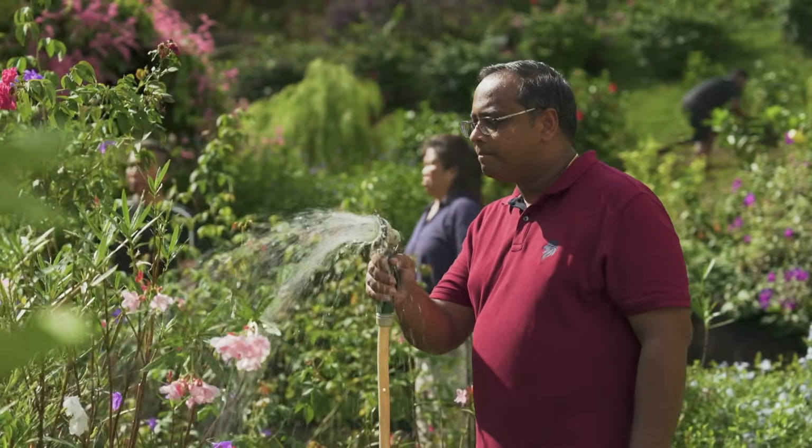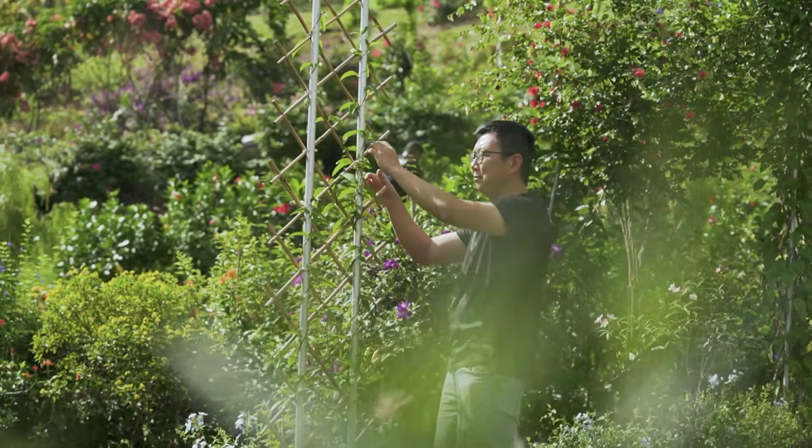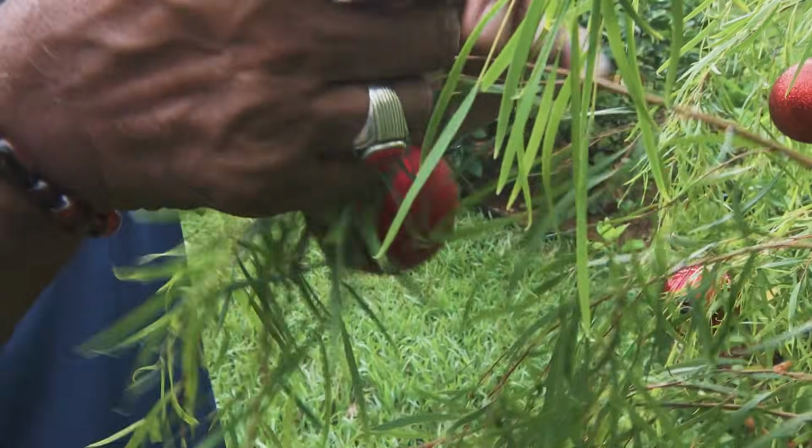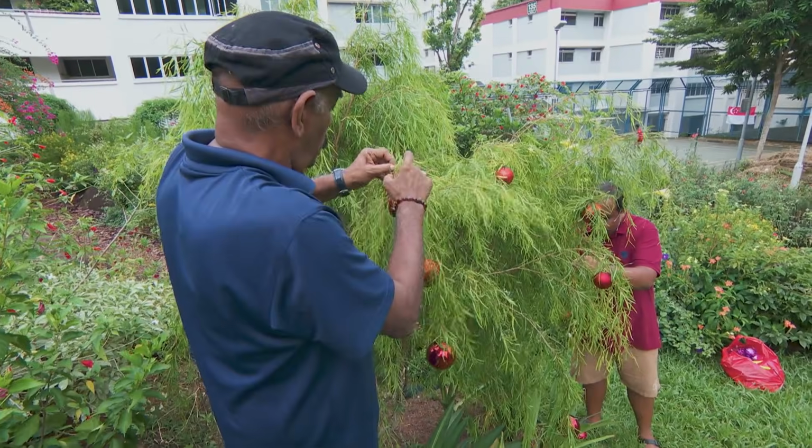We actually have 3 groups of volunteers. One group does purely gardening. We have another group that does infrastructure, like building our trellises and our aviary. And we have another group that does the decor and festivals, for example, Christmas lighting.